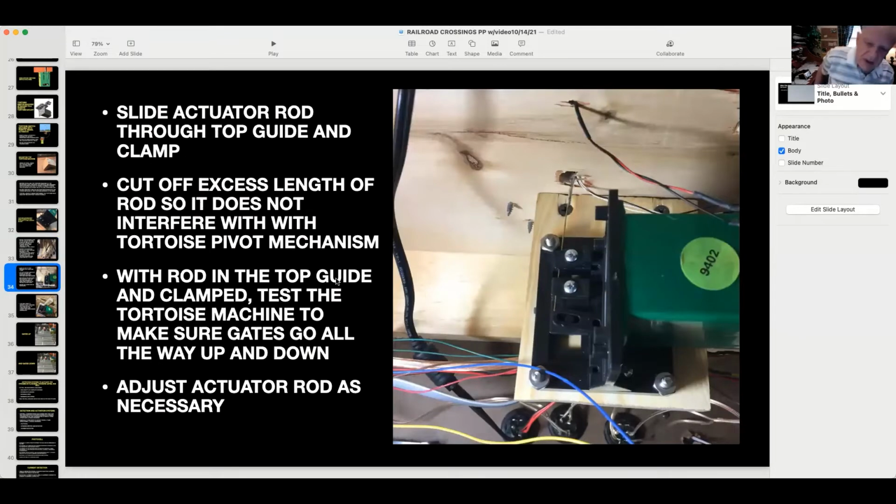Now here's another view. Here's the mounting block. You're looking at the underside of the layout. Here is the tortoise machine. Here is the remote tortoise mount. Here's the rod coming down through the layout. It goes through the guide, that groove in there, and then it clamps right here. Okay, and here are the wires coming from the Crossbuck Flashers.